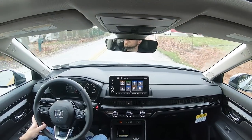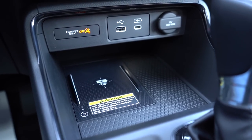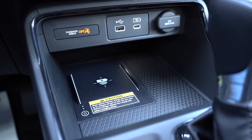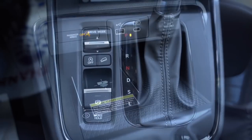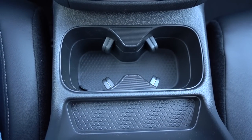Auto-dimming rearview mirror for the EXL and Touring trim levels. Wireless phone charger for the EXL and Touring trim levels as well. And that's going to be located just in front of the shifter here. But in addition to that, you do have a USB charging port, regular phone charging port, 12-volt power outlet. You do have an electromechanical parking brake just to the left of the shifter. You do have dual cup holders just behind that. And within the center armrest, actually a decent amount of storage in there.